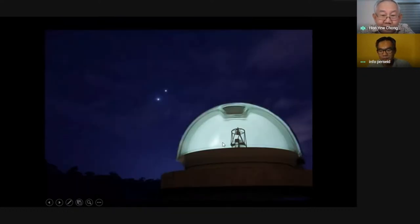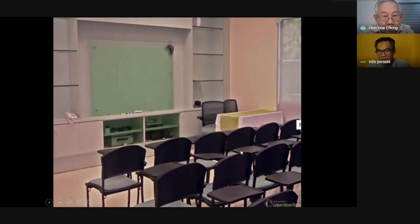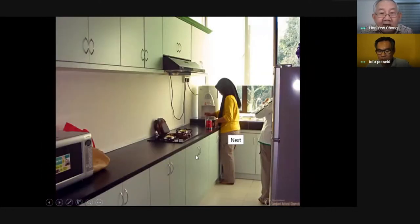So at night, very nice view. And in this observatory, I like it, a lot of nice facilities. This is the visitors gallery, the talk. And they have a lounge. It's like a kind of hotel also, because the lounge has a TV and so on. Like a hotel room. And a kitchen, where you can prepare your own food.